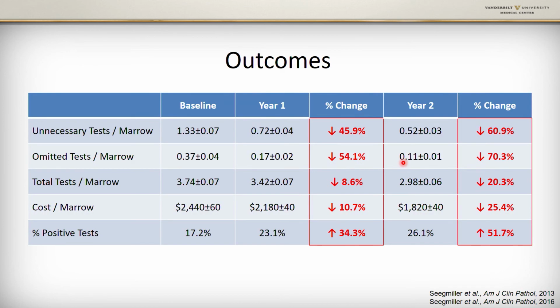So we started this back in 2009, a group of us, or 2010, I guess, with the first SOPs rolling out on actually Valentine's Day of 2011. That's how we remember it. And you can see the changes that occurred over the first couple of years.